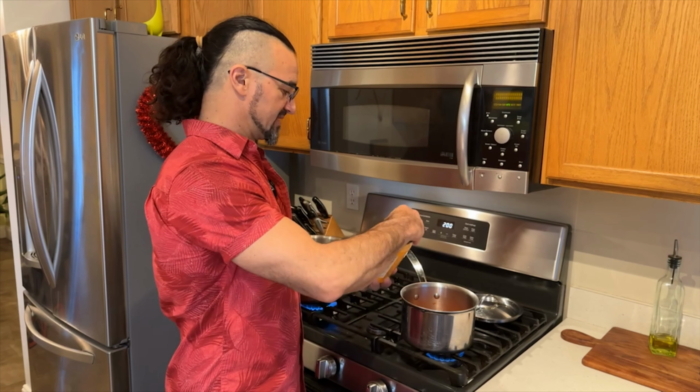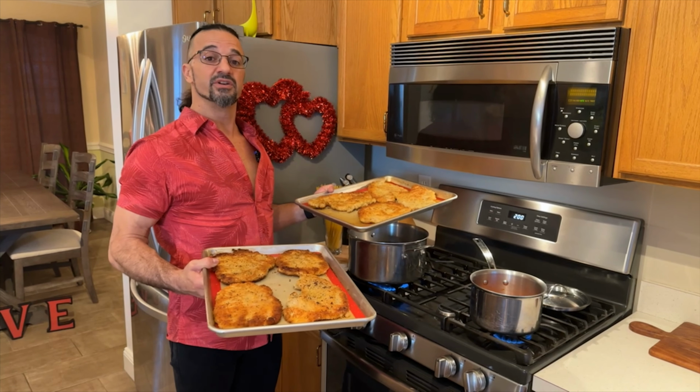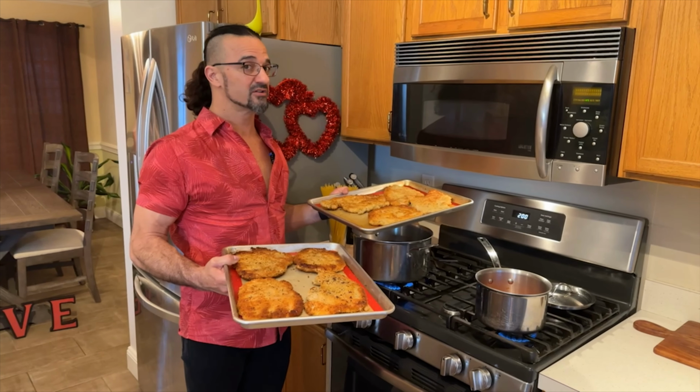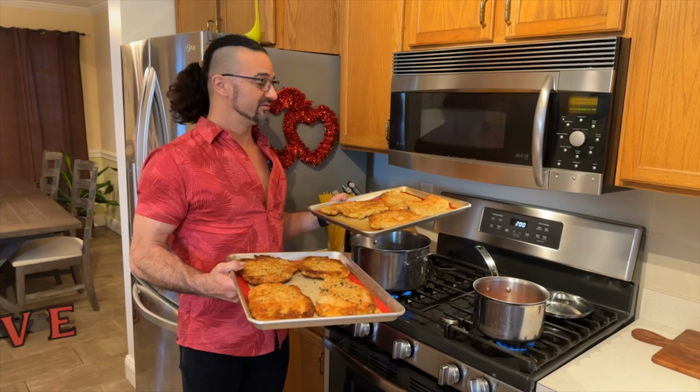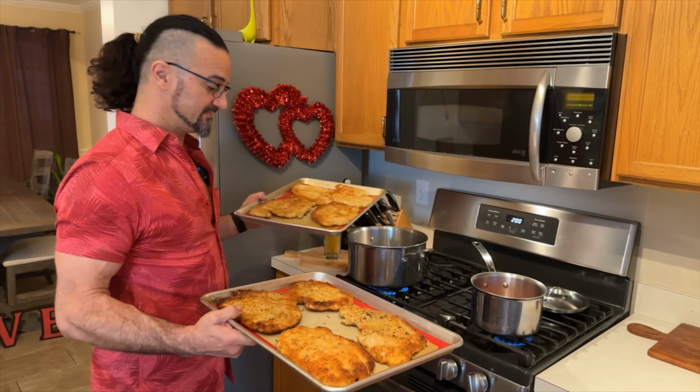Boom. These two big cookie sheets of chicken cutlets are going to go into the oven just, again, to keep them warm. We're not trying to cook them and dry them out. Very low heat, 200 degree oven, just to keep them nice and warm.